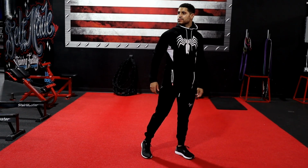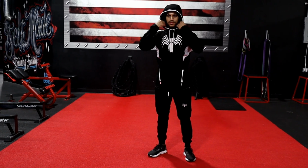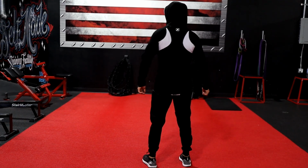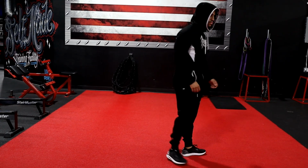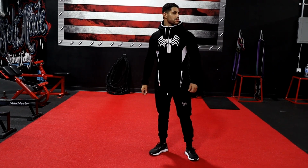And they went with this bold black color for the base. There isn't any piping or anything on here, but they went with this contrast white stitching. There is a white trim around the hood, which I think looks really cool. It has a high collar. You can see they added the big Venom logo on the chest there. I'm gonna talk about what my thoughts are on the actual design in a little bit, but I'm gonna talk about the features here first.